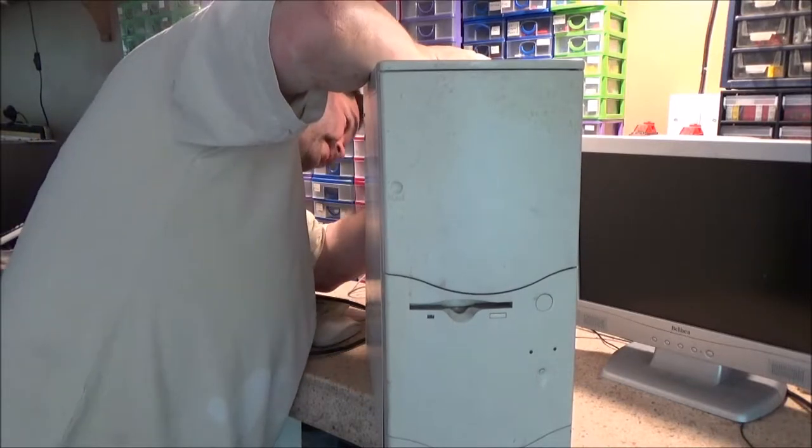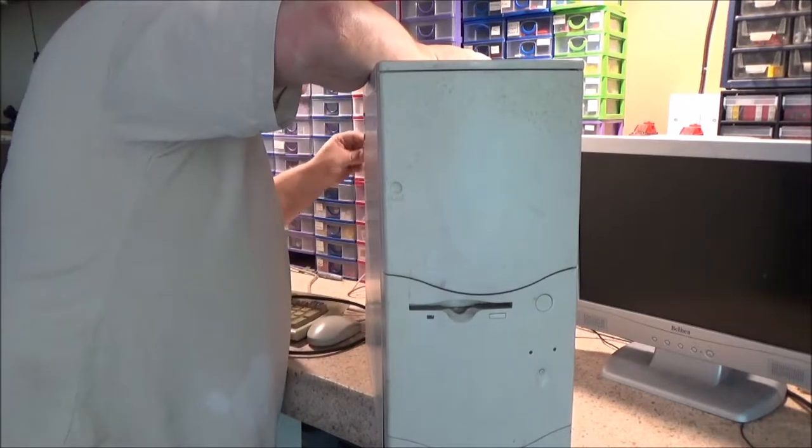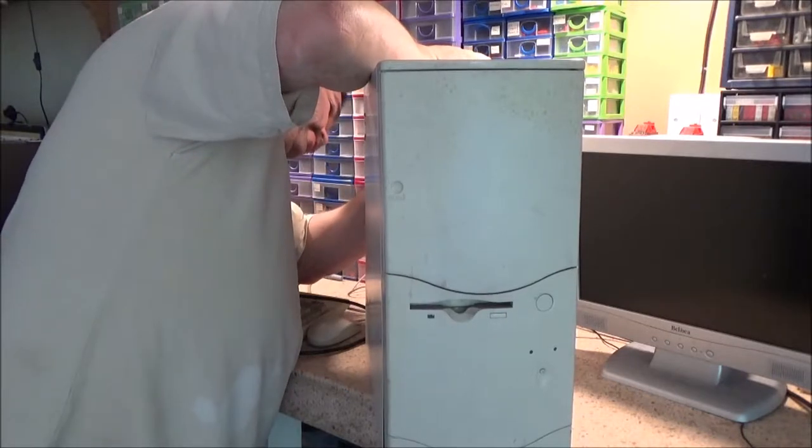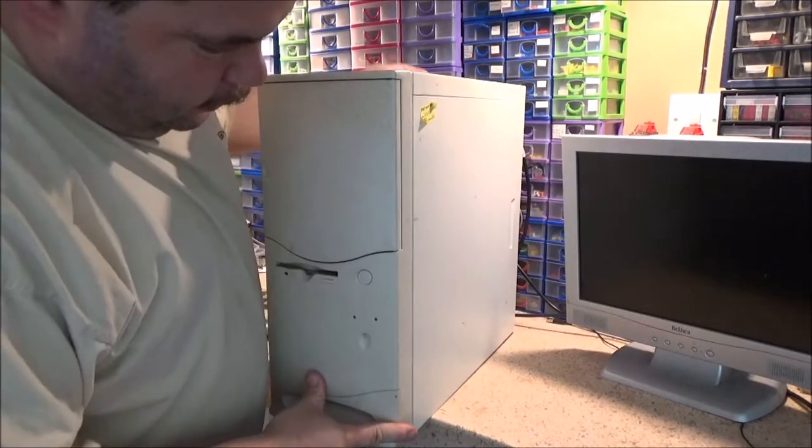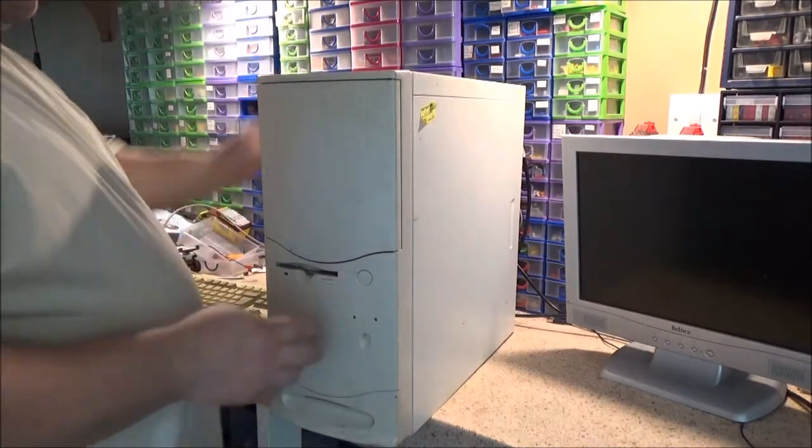Maybe there, just a keyboard and mouse to plug in. Keyboard. Mouse. Okay, we're plugged in. I'm going to turn the switch on.